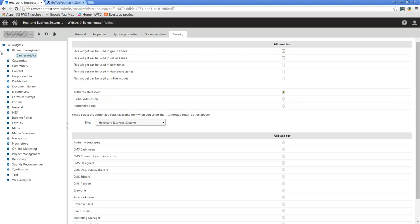I will go through and set anything that's not supposed to be used to just global admin only. This means it's still there. Somebody who is the global admin can get back in and easily access this, but it's not going to show up on everybody else's list. So that's kind of the quick and dirty way to do it.